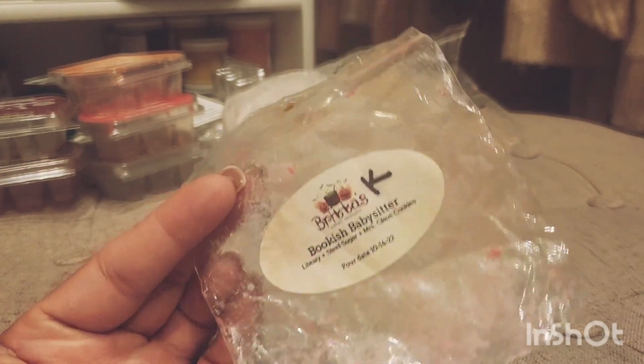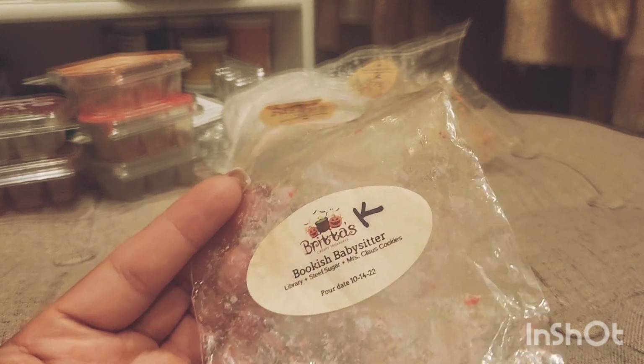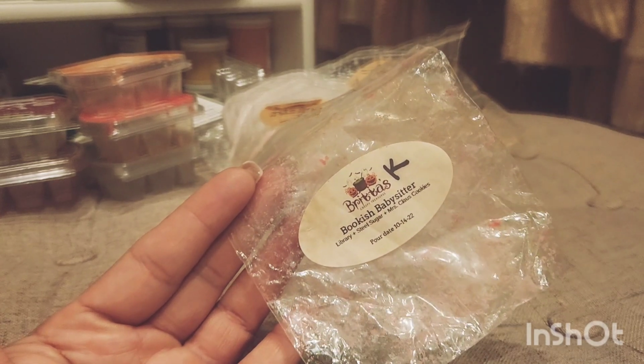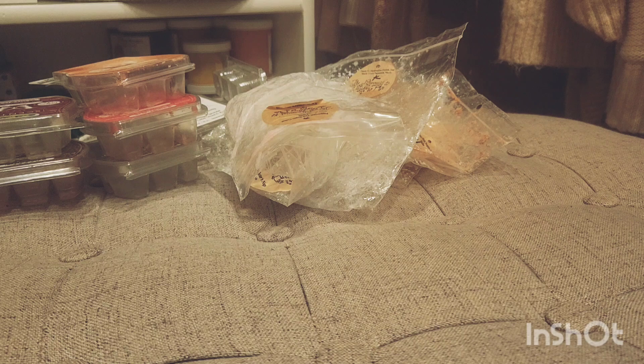And then Bookish Babysitter. So this is Library, Still Sugar, and Mrs. Claus's Cookies. This one was okay. It really didn't throw that well for me. And what I did get of it was mostly the library scent, which is fine. I love a good library scent. But yeah, probably not one I would get again.